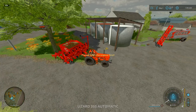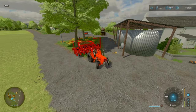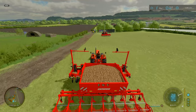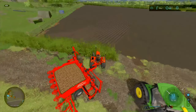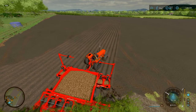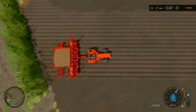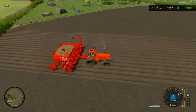So here we go. A little tractor that could. So potatoes load up, obviously your seeds. Yeah, I just want to see if this works. Now if it works, then lovely. Cut through there a sec. Do not see anything. So there we go. We'll lower it. Turn it on. And there we go. We are planting potatoes.